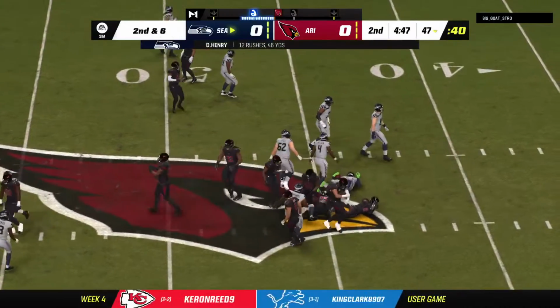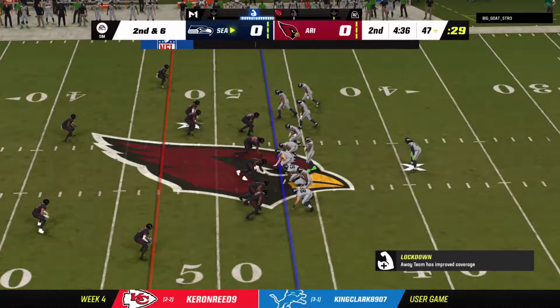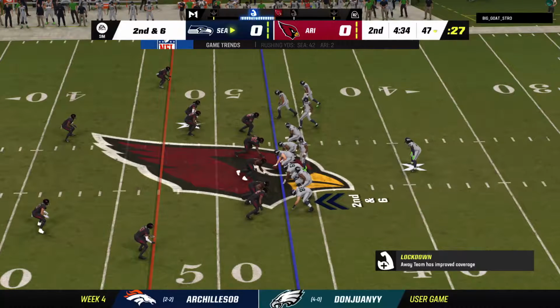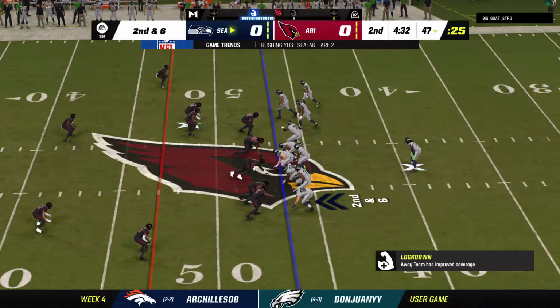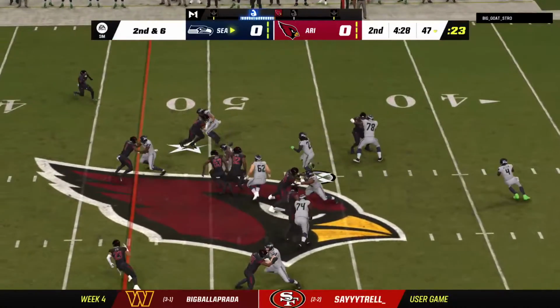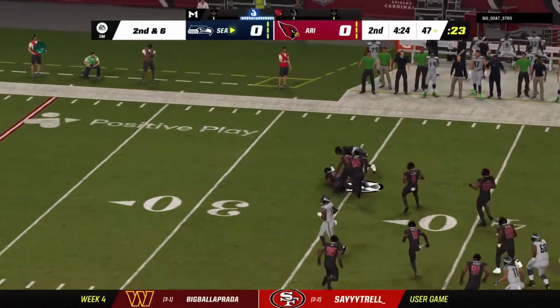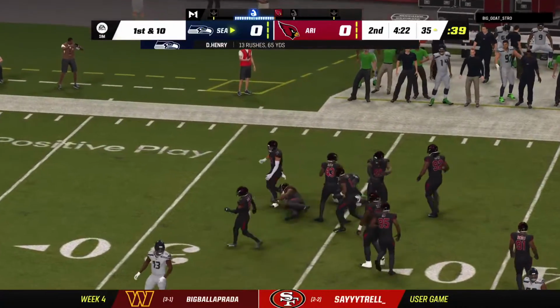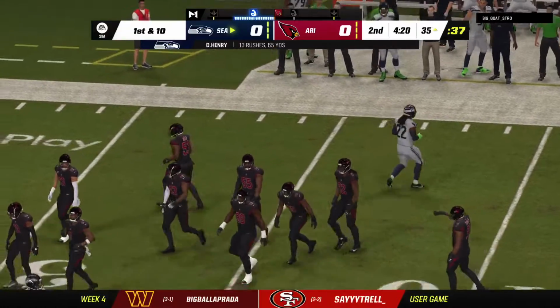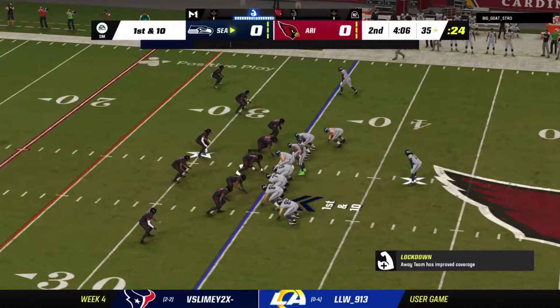And he'll power his way forward for about 4 yards there on the 1st down carry. The run got 4. Now they deal with a 2nd and 6. Henry up the middle. And some room to maneuver. And he's got this down to the 35. 65 yards for him on the ground so far tonight as he has been terrific in this 1st half.